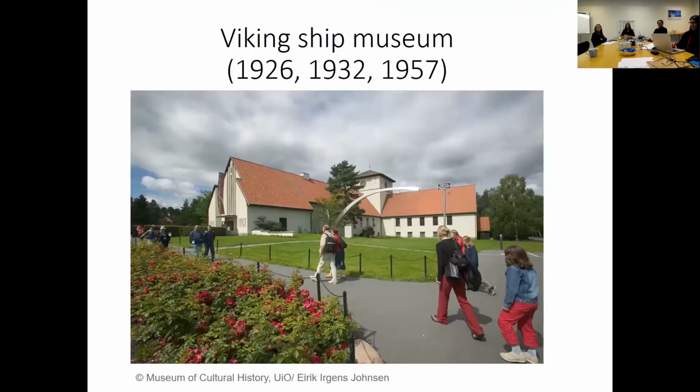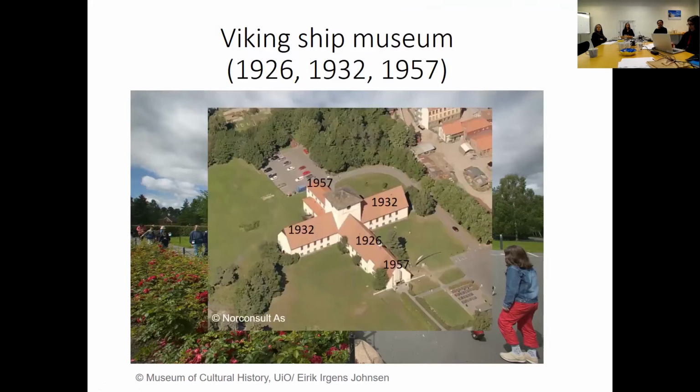Finally, we have our Viking ship museum. It's currently displaying Viking ship burial finds. The building was built in 3 stages: in 1926, here, in 1932, and in 1957. And today it too is a listed building, and it does not have an active ventilation system.